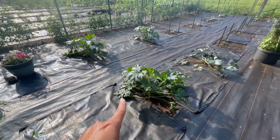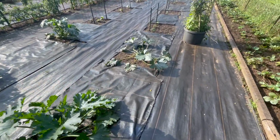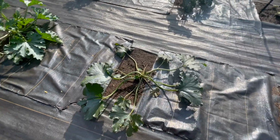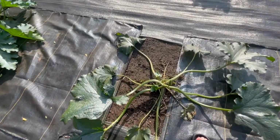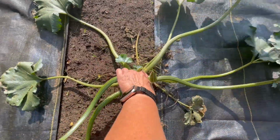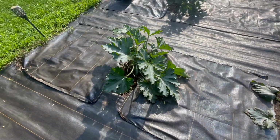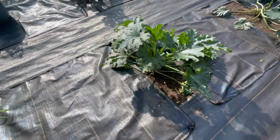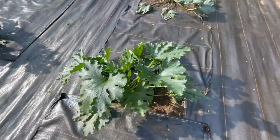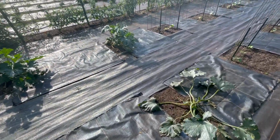So these 3 zucchini plants are doing really good. This one has split all of a sudden, which tells me it's got problems. It's got like vine borer problems or something. Yeah, definitely. So I'm going to pull that one out. And the rest of them are doing really good. There's a couple of zucchinis in there. I mean, how many zucchini plants do you really need?